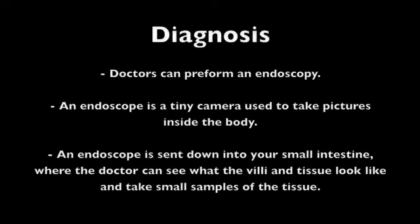To diagnose celiac disease, doctors can perform an endoscopy. This is where a small camera is fed down your esophagus and into your stomach, and then down into the small intestine. An endoscope is a tiny camera that the doctors can use to take pictures and also take small samples of the villi and other tissue, called biopsies. This is the best test that they have to be sure you have celiac disease. If the biopsy shows the villi flattened and damaged, they know you have celiac disease.